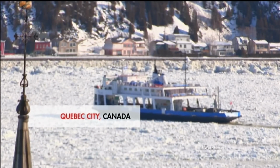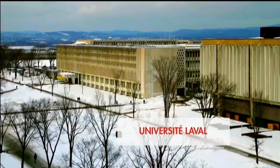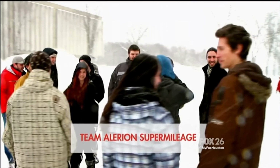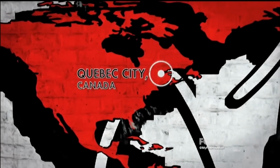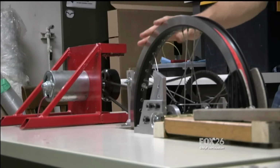It's mid-February in Canada, with just 7 weeks until the big event. And a team from Université Laval, Quebec, is getting ready for this year's challenge after a nightmare last time out. My name is Philippe Bouchard. I'm the general manager of Allerion Super Mileage Team from Laval University, Quebec, Canada. We won Shell Eco Marathon 3 years in a row, but last year we had a disaster when our car wouldn't start. So this year we changed things a little bit.